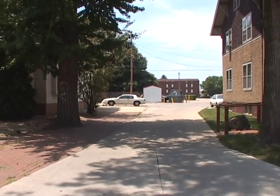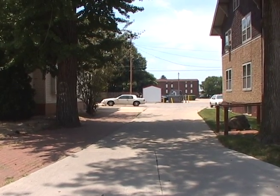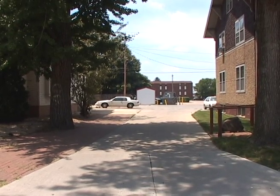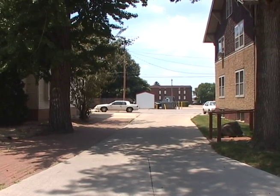Another shot of the driveway here. Again, you can see the brick on the left and the building on the right. Buses pull in towards me, towards the camera, with the right side of the bus facing towards the brick, and the passengers board the bus there.